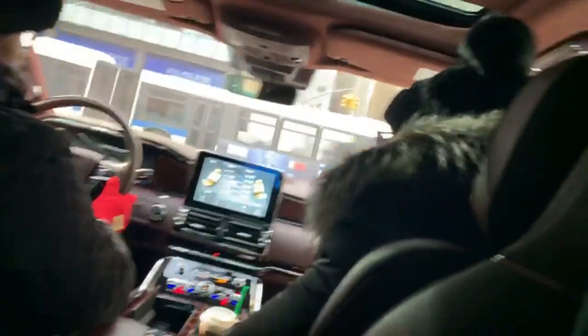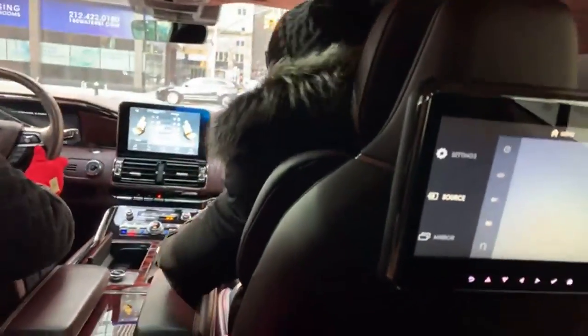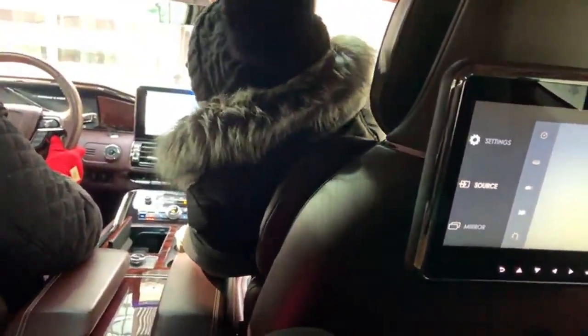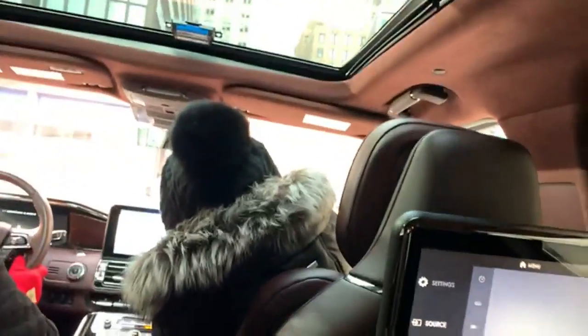This one's probably 100. Could you open the top shade? I'm sorry, but to cut you off. It should be on the right. Yeah, there you go. It's dark back here. Yeah, and this theme is, again, Black Label.